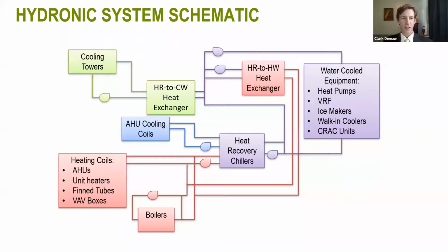So as I mentioned, one of the keys to energy efficiency on this project, and really the heart of the HVAC system, was the hydronic systems and the heat rejection loop. So I'll walk you through this diagram to show you how it worked. Starting with the cooling coils and the air handling systems, this chilled water was provided by the heat recovery chillers. Heat recovery chillers rejected this cooling load to the heat rejection loop.